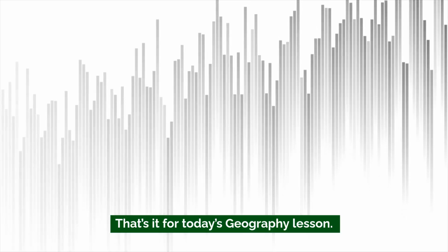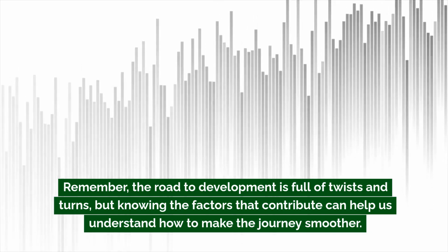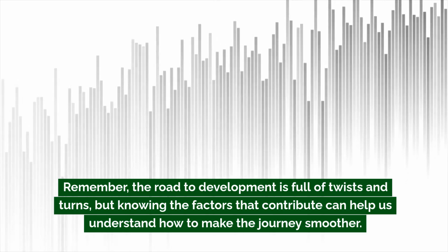That's it for today's geography lesson. Remember, the road to development is full of twists and turns, but knowing the factors that contribute can help us understand how to make the journey smoother.